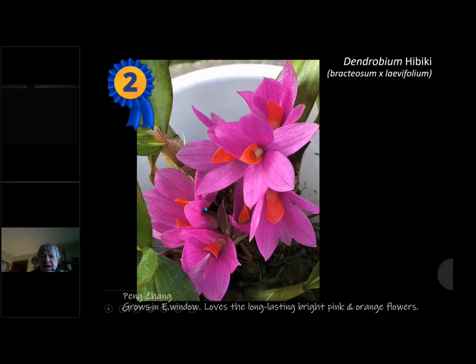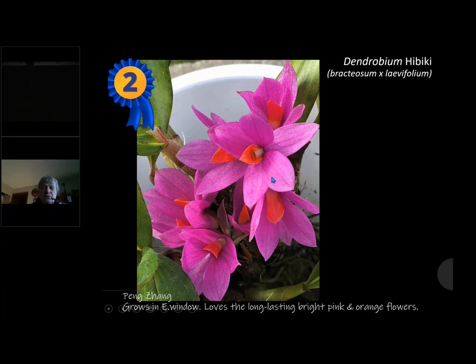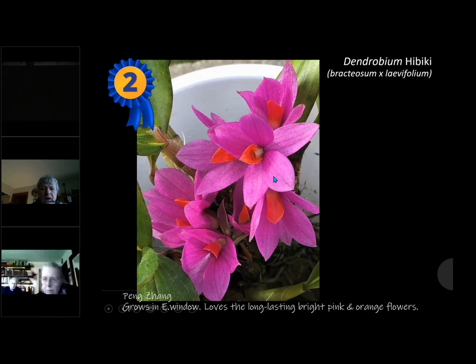And this is a Dendrobium Hibiki, another very rewarding dendrobium. These flowers, as Peng says, last a very, very long time, and it's very easy to grow. And I would like to point out, for those artistic people who say you can't really use orange and pink, I think orange and pink here looks perfect.